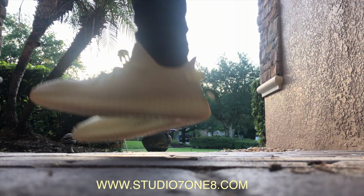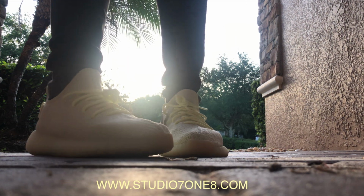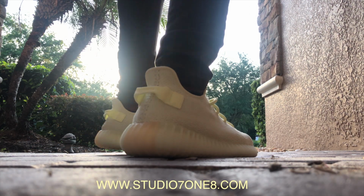But let's go. One of the hottest shoes. I know a lot of people don't like them, but if you rock the butters correctly, this is one of the hottest shoes of the summer. Go get them.